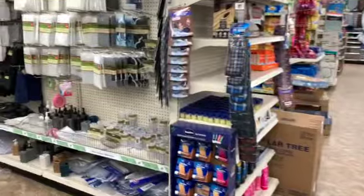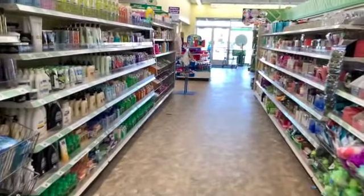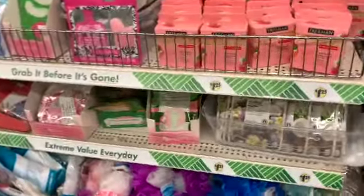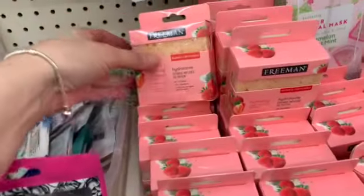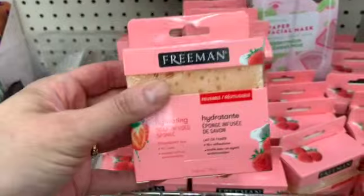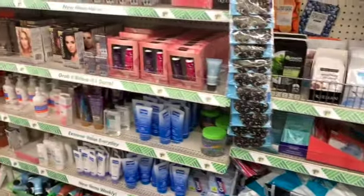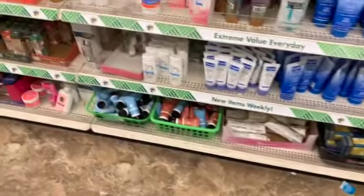All right, you guys, we are off to one of our favorite aisles besides the makeup aisle. And we still have the amazing Freeman items here. The strawberry milk sponges. Has anyone tried these yet? They just look so amazing. I'm gonna get another one. I haven't even tried the other one I got, because I got it as a gift for Birdy, but I just really want to get one for me and try it out.